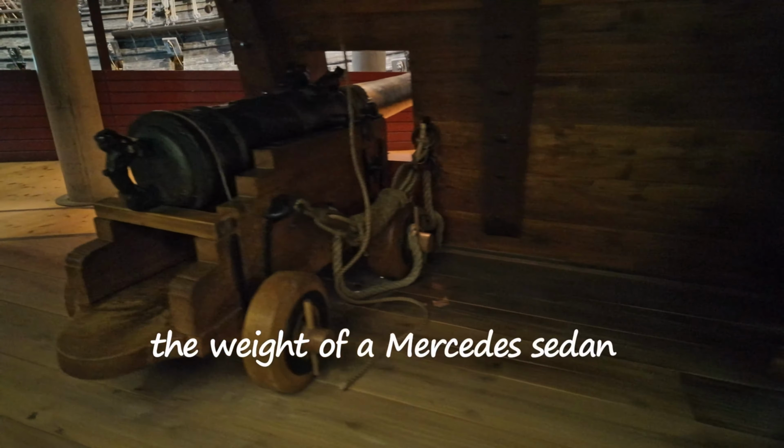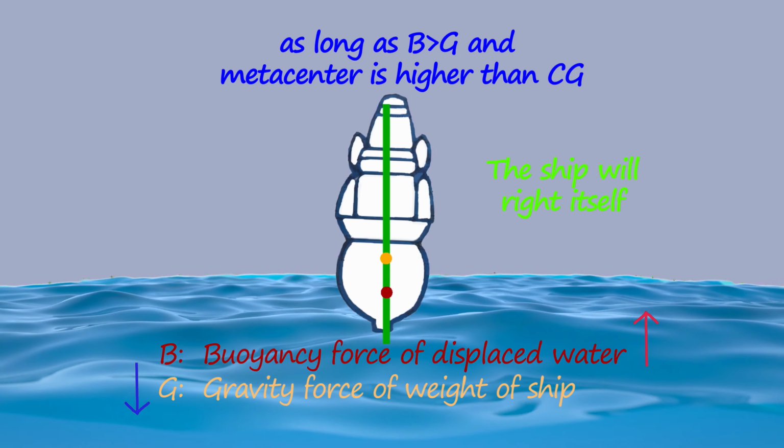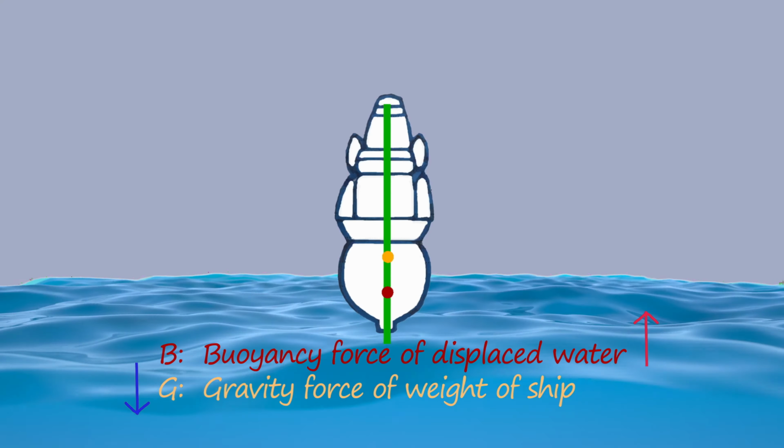We follow that center of gravity line through the ship, and where it meets the buoyancy force, that's called the metacenter. As long as the metacenter is higher than the center of gravity, then the ship will right itself. Now, if the center of gravity goes a little bit higher, well, then we do that same metacenter, and now it is below the center of gravity. That can cause a problem.